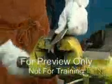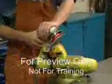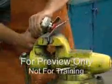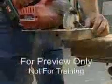Secure small work pieces on a flat surface or in a vise. Never hold material in your hand while you are working on it. If the tool slips, it could cause a serious cut or puncture wound. Always clamp smaller work pieces to prevent them from moving.